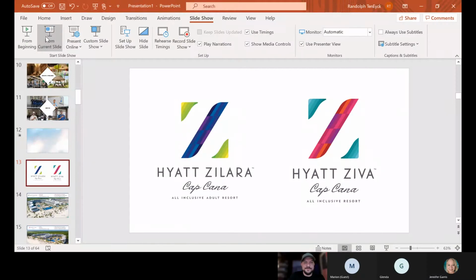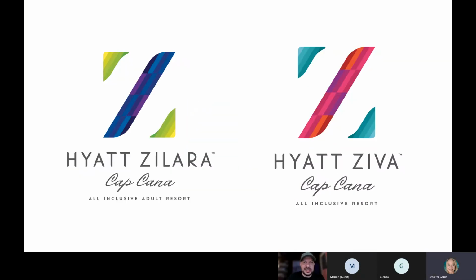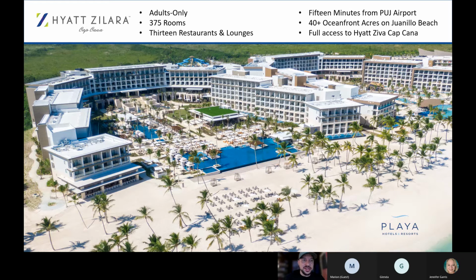Okay. So we'll talk a little bit about the Hyatt Zilara and Ziva in Cap Cana. Now, just so everybody knows the difference between a Ziva and a Zilara property, Ziva is for kids or families. So just think of it this way, a smaller word for smaller people, and then Zilara being the bigger word for bigger people. So that's our adults only. Okay. Now, our brand new Hyatt Ziva Zilara in Cap Cana, each of the sides has 375 rooms.